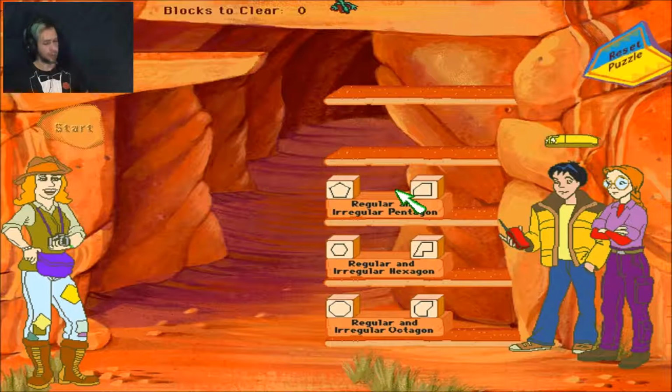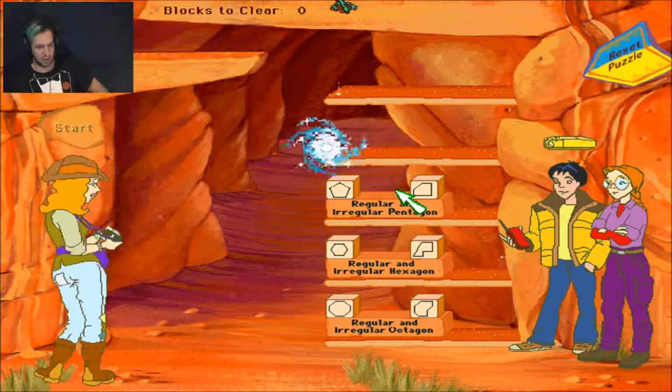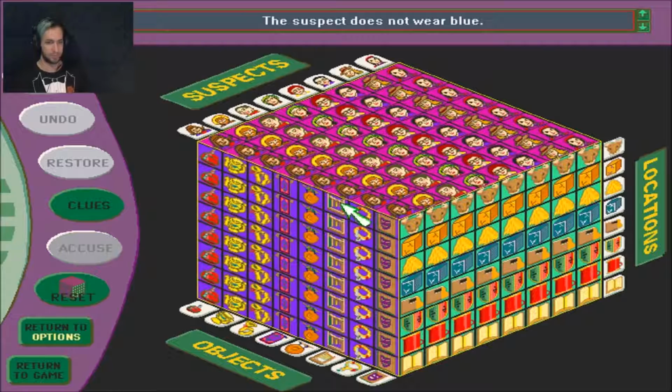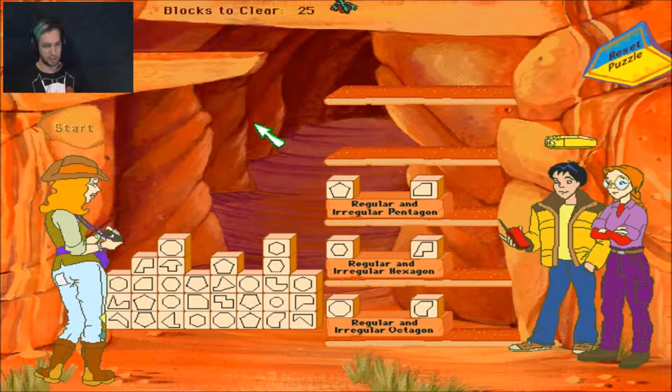Congratulations! And we're done. Great job! Woo. First clue for this place. Yeah, I'd take a picture of that too. That's very magical. Okay, cool. It still feels like there are clues to be had here.